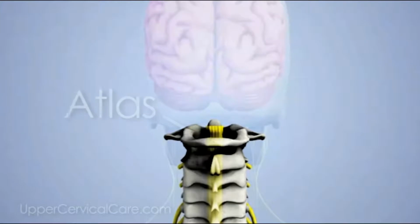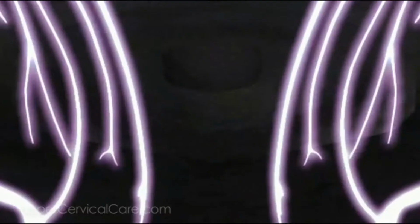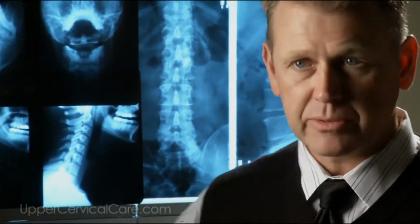To better understand how upper cervical care works, you really got to understand all the players involved in the system, your body parts, and how your body functions. We've got the top 2 bones at the top of your spine, the atlas and the axis. Your nerve system flows through those top 2 bones. And your nerve system is like the superhighway of communication throughout your entire body. And where is that communication coming from and going to? That's right, your brain.